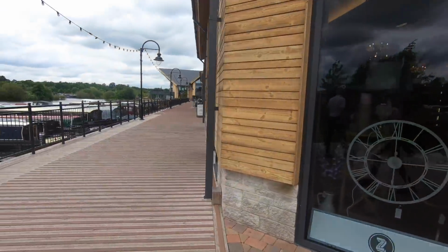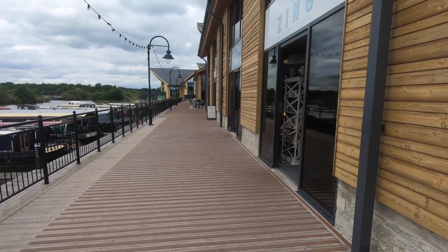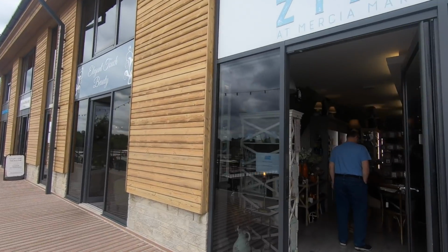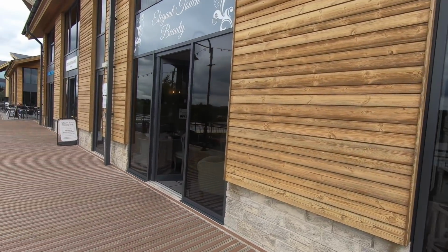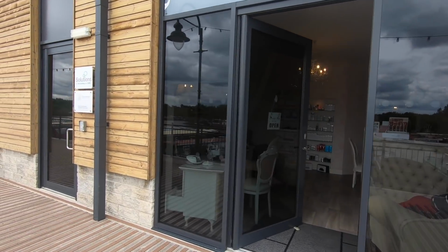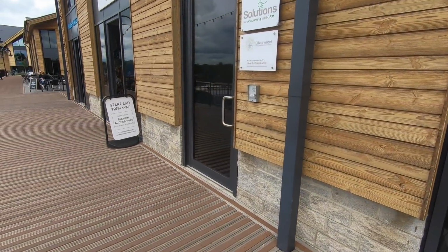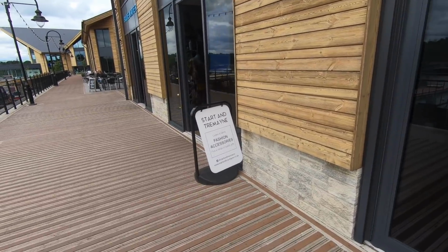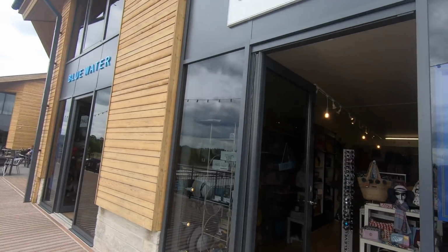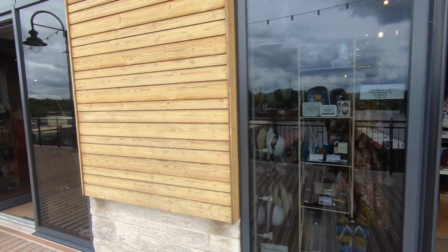So here at Mercia Marina, there are loads of cute little shops. There's furniture shops, there's clothing shops, there's a little Indian restaurant, there's a little deli, there's a nail salon, which I never thought there could be a nail salon in a marina, but there is, and you don't know how much I wanted to go there, but it was probably pretty pointless with my nails. But this place was so cool, and it just had so many cute little shops.